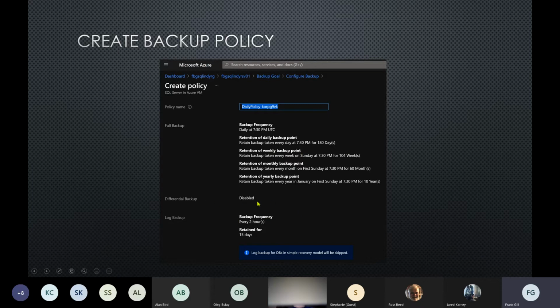You can also enable differential backups. And in that case, I believe that this full backup will kick to weekly, and then you can schedule this diff backup at other weekdays. Set your log backup frequency and then how long your log backups are retained. And it says here down at the bottom, this is informational. If your database is in simple recovery, you're not going to get log backups because you can't. So just letting you know that.